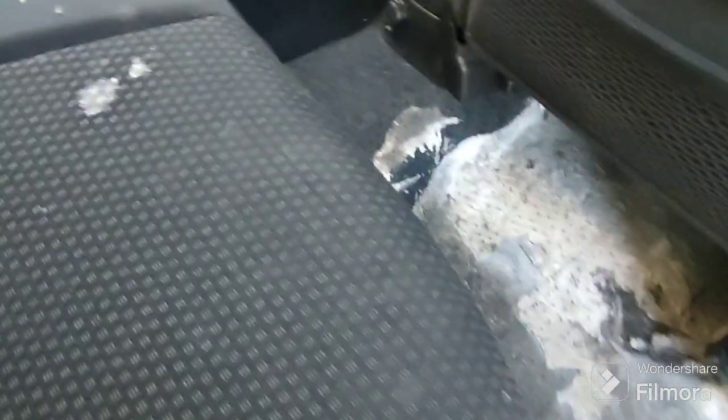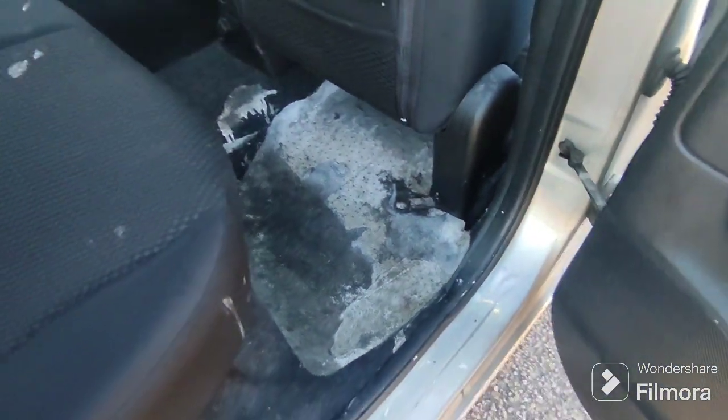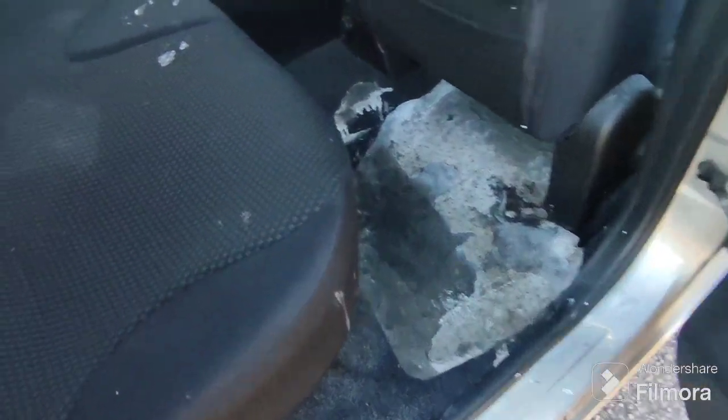Oh, it's a load of paint. Trust me, it's not sick thankfully. It's a load of paint. So, what am I going to do about that? Look, there's a bit of paint spillage on the seat as well. Otherwise, everything else is right, you know, all things considered.